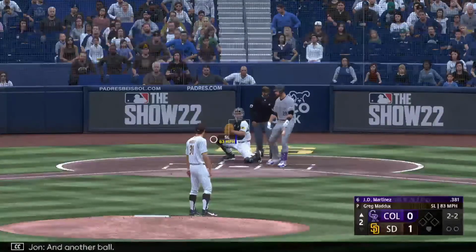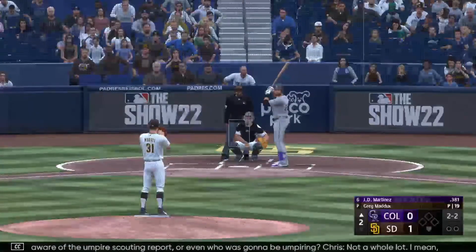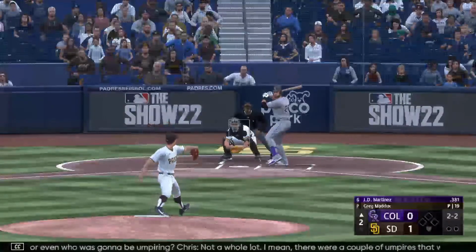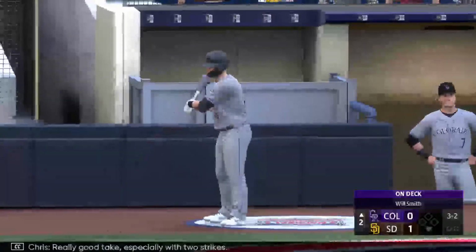And another ball. How much were you aware of the umpire scouting report, or even who was going to be umpiring? Not a whole lot. I mean, there were a couple of umpires that weren't real good, but outside of that, you just kind of went into the game, especially back when I was playing. Really good take, especially with 2 strikes.